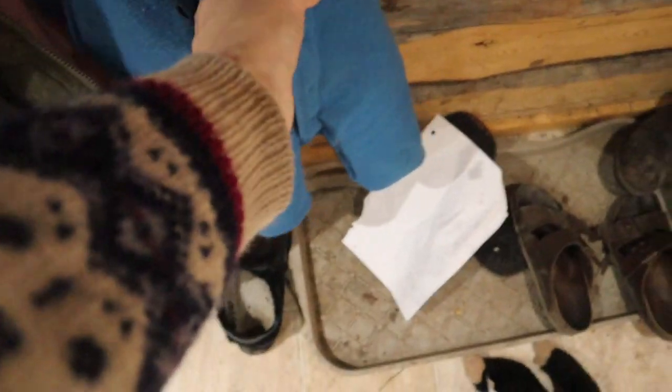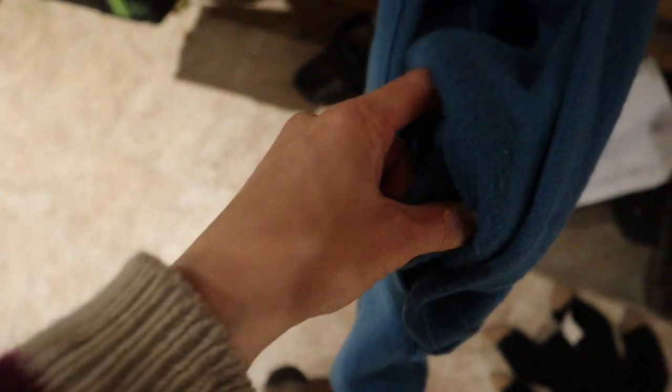All together here. This is a down jacket. This has gone through multiple kids now. It's going to be Rowan's this year. I think it might be a little big on her still. This is a wool suit. It fit Rowan last year and it fits her again this year.